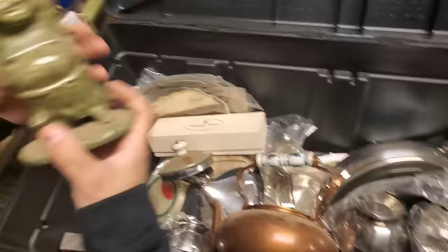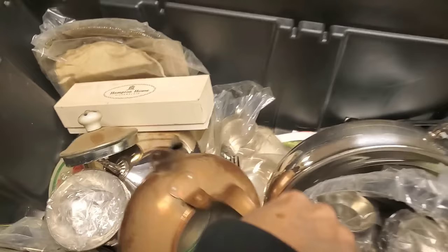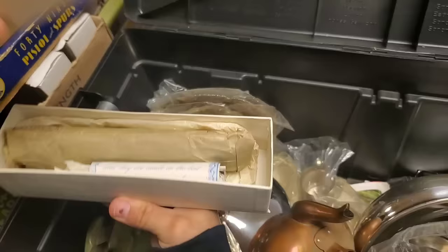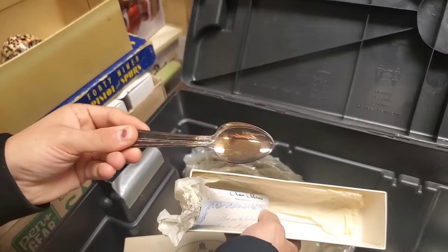I got it. I'm holding it up. Hold on. He's stretching. Oh, look at that. He can hold up the teapot. All right, so we have a bunch of silver plate. It's a copper pot. Yeah, that is a copper pot. What's in here? Careful, don't stab yourself, whatever it is in there. Please be sterling. Spoons. Not sterling, are they?